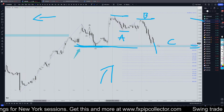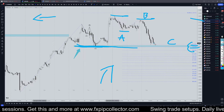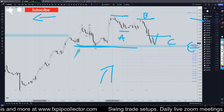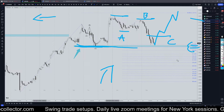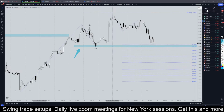If it does decide to respect this structure and respect these Fibonacci levels that are sitting right here, especially if you get a nice engulfing move to the upside with a break of structure, that tells me that it probably is a wave C, and I definitely will still take it as a long for the continuation of the uptrend. So pay attention to your Fibonacci levels, pay attention to your structure, you should be trading in the right direction.